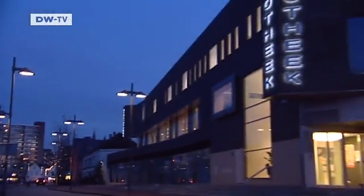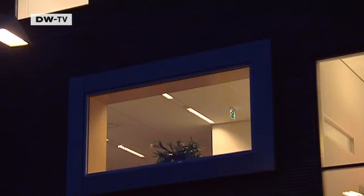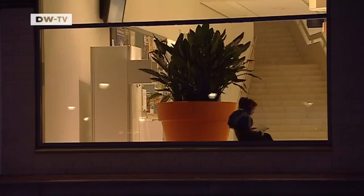The new library is the measure for feeling at home in Helmond. And it should be applied to the rest of the inner city development so the city's character doesn't disappear behind faceless shopping malls.